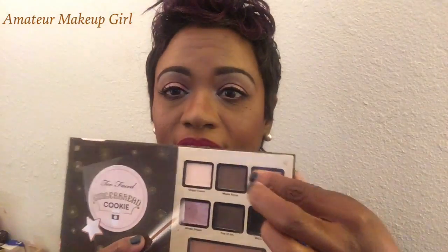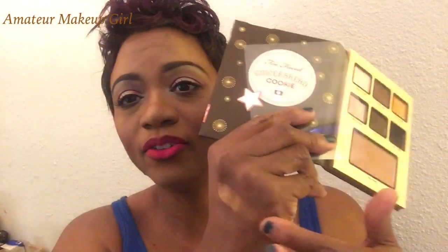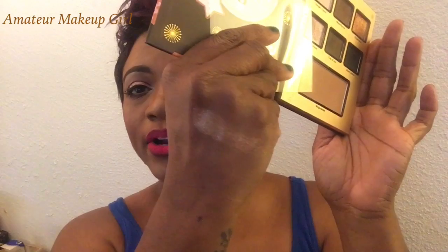And I was going to say this was a neutral one, but that gold in there is worth this palette alone. Look at that. Look at how pretty that is. Let me pick that up just a little bit more, and they blend out so well. I don't know what people were saying about these. Look at that. This was really simply gorgeous.